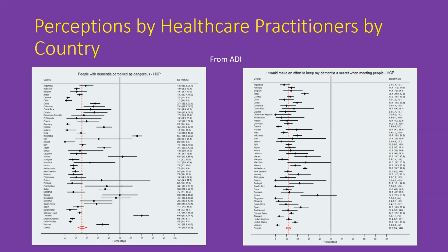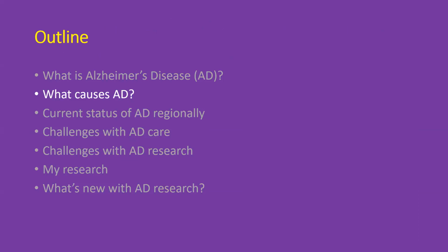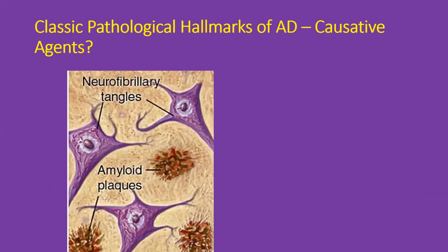Likewise, in another associated graph on the right, the question's asked, would I make an effort to keep my dementia a secret when meeting people if I had dementia myself? And some healthcare practitioners in different parts of the world have a much higher percentage, and so they would keep it a secret. These are all different lines of evidence for showing that there certainly is a stigma, not only by the general public, but also by healthcare practitioners.